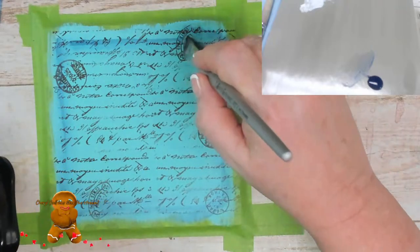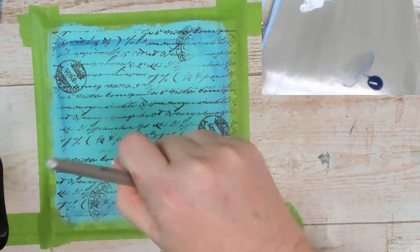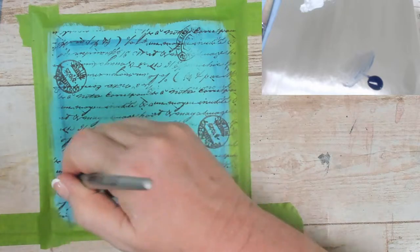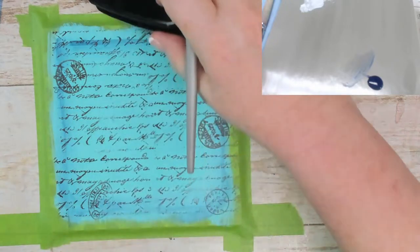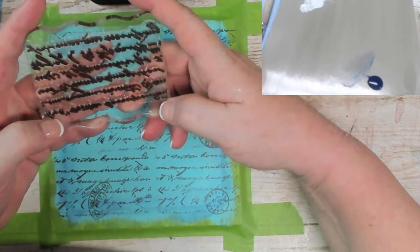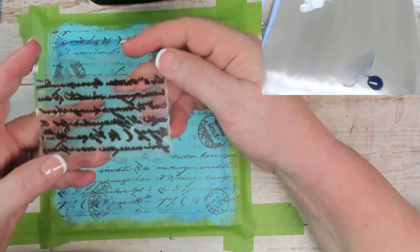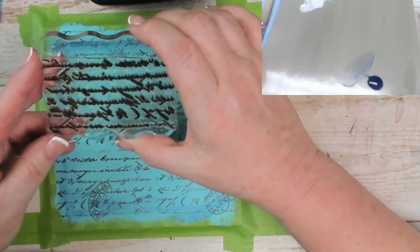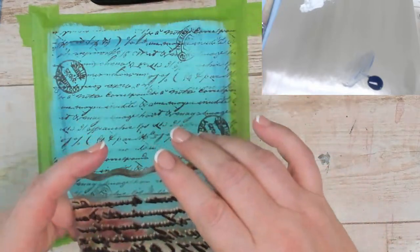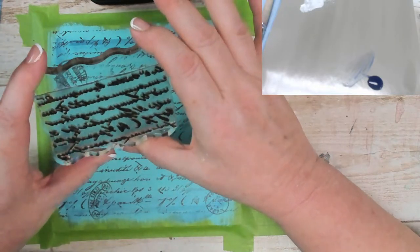No, I will never say anything has to be perfect, least of all me. So I've got a little bit of that Prussian blue in there. These stamps, I don't sell stamps on my site for a couple of reasons. One, I have to buy so many and in such a volume that I simply don't have the space to store them all. So if you're looking for really good script stamps, one of my favorites is from Tim Holtz.